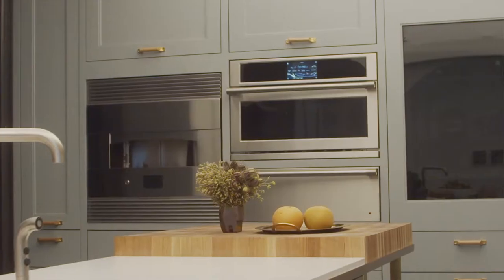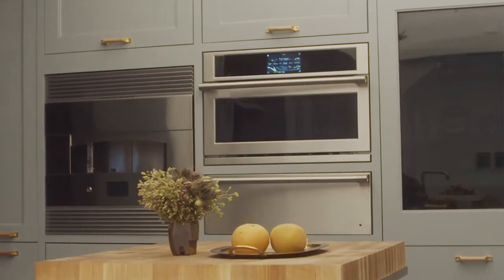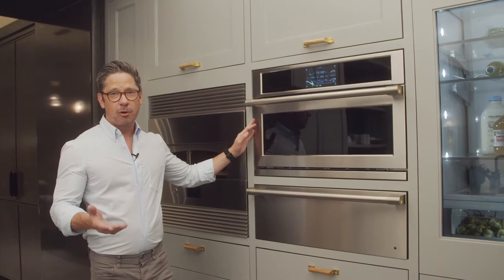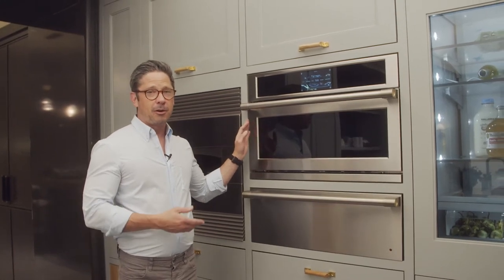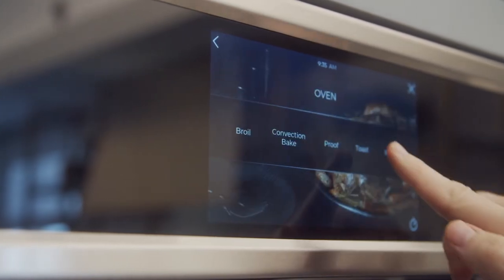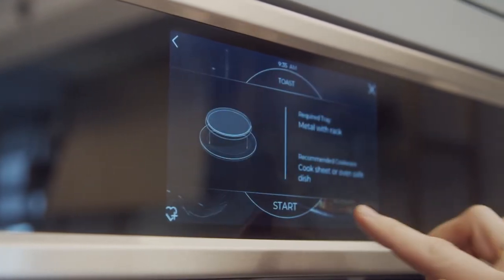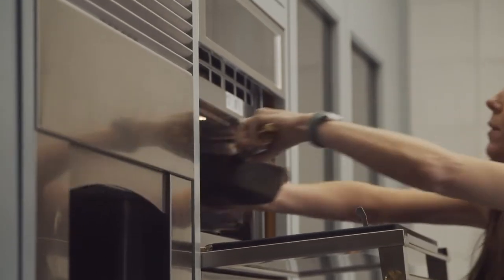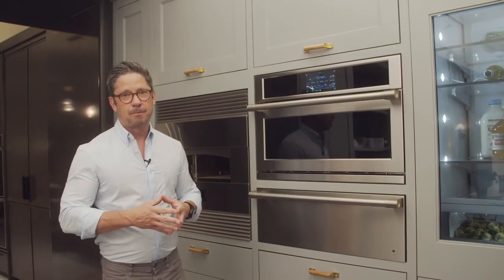I love the 5-in-1 oven from Monogram, because it can be used in 5 different ways. One of my favorite ways is I'm able to roast a whole chicken in a fraction of the time, but it also could be used as a microwave as well. And that's one reason why I needed it in the space, just for warming up things for the family. But it can be used as a prep oven, a toaster, as well as the speed oven function too.